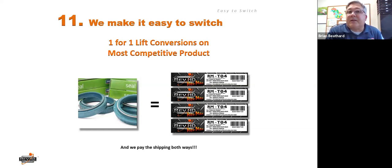Again, all our seals are the same price. So you can mix and match and clean up your inventory, which is nice, and get an opportunity to give us a good spin, a good try. In the 6 years that I've been with RevHD, I'm unaware of anyone who has ever tried us out and then went back to their old seal, which if you think about it is quite a statement.